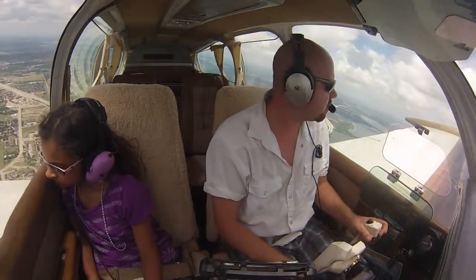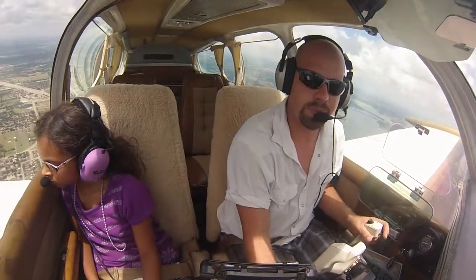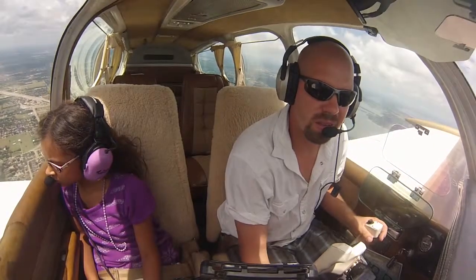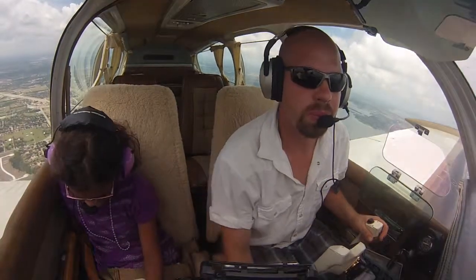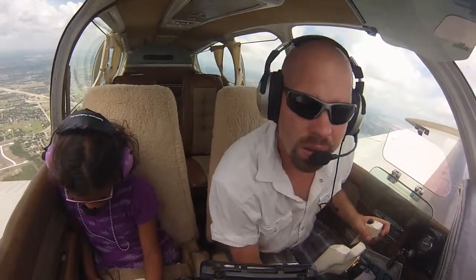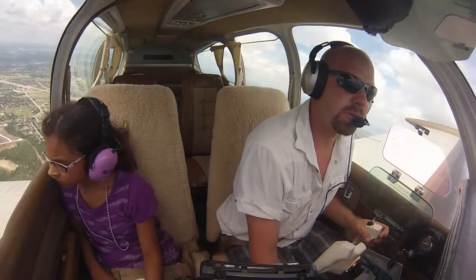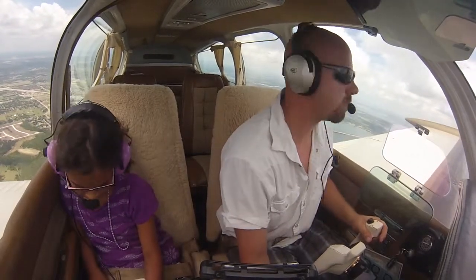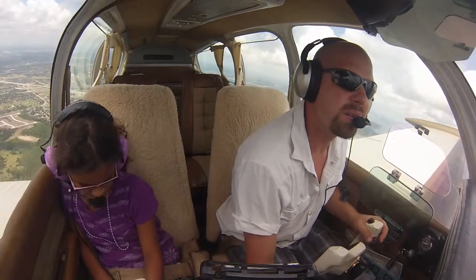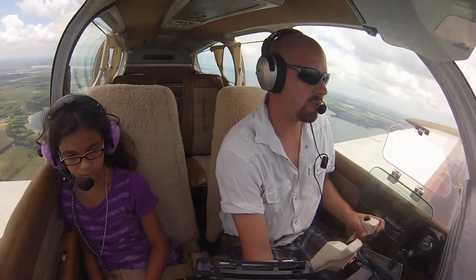Mesquite traffic, Bonanza 35 Romeo, 6.5 final for 17. Mesquite. Hey, Mesquite traffic, Twin South 350 at Golf. We're about to cross over this area on the ILS 17 approach. Will be a full stop. And traffic over the dam, I have you inside. I'll be behind you for 17. Mesquite traffic. And a half mile final, number 2 for 17, Mesquite.